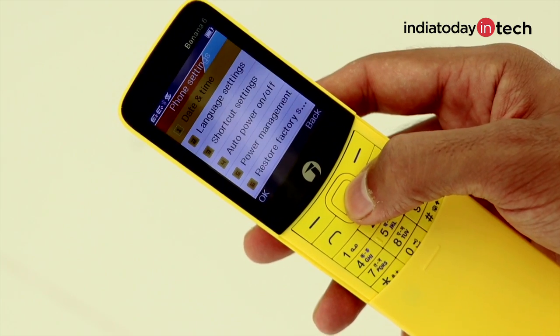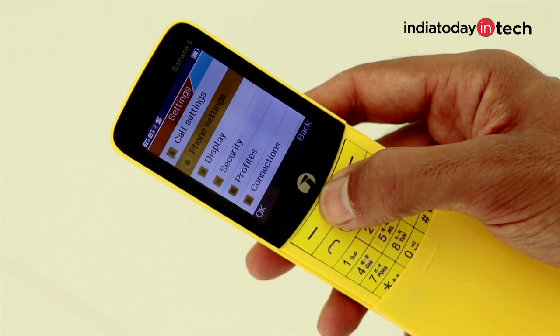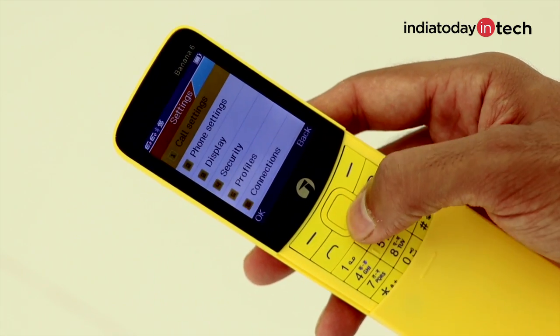The keys on the keypad are quite tactile but are crowded in a very small space, so you would end up pressing the wrong key many a times while operating the phone.